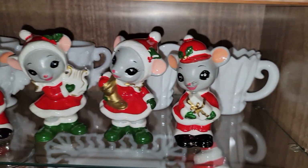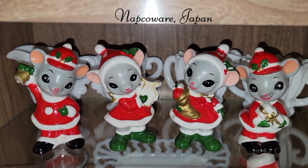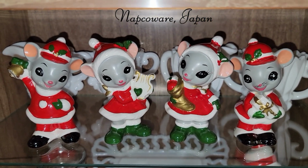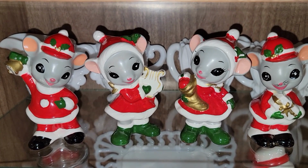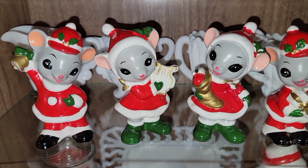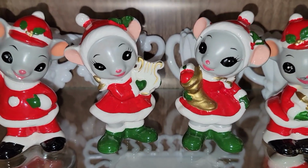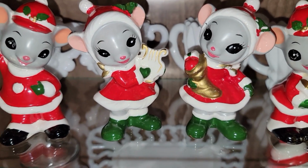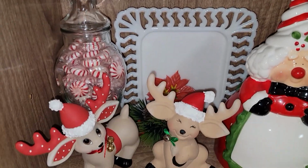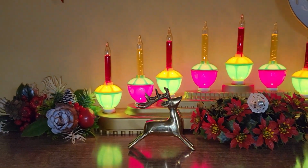And last year, these 4 were so cheap. I think they were like $4.99 or less for the whole set. And there was a little paint loss here and there. I think I did finally touch them up. So there's 2 boys and 2 girls. The girls have the eyelashes and the green boots. Pretty cute. So that's what's in the cabinet part.